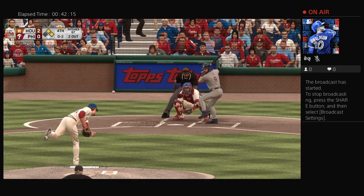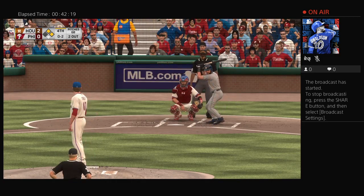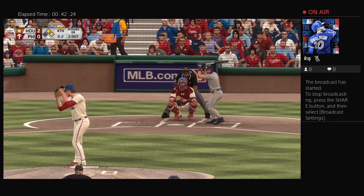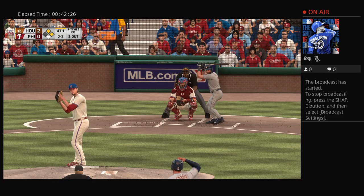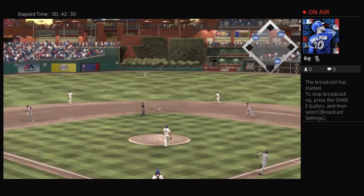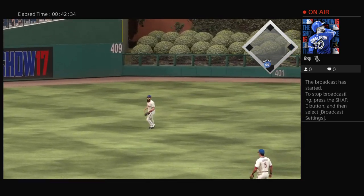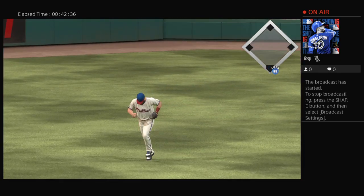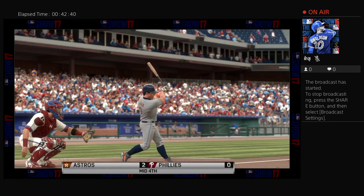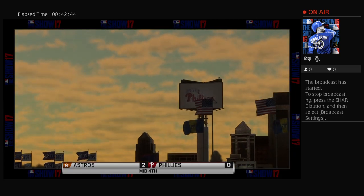0-2. Here it is. Now a swing and a ball chopped foul right at home plate. Here's another 0-2. High in the air out to center field. Caldwell is after it, and that retires the side. Astros get a run here courtesy of the solo homer. Bottom of the 4th coming up. It's now 2-0 Houston.